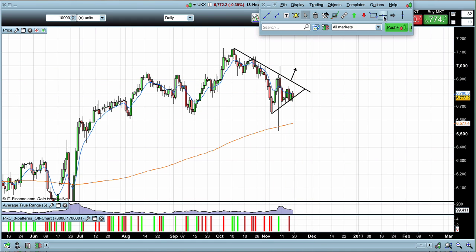You need to be careful for false breaks, whereby the market breaks out and then reverses and comes down the other way after triggering in breakout traders and taking out stops for people who have their stop set just above the triangle looking to go short.